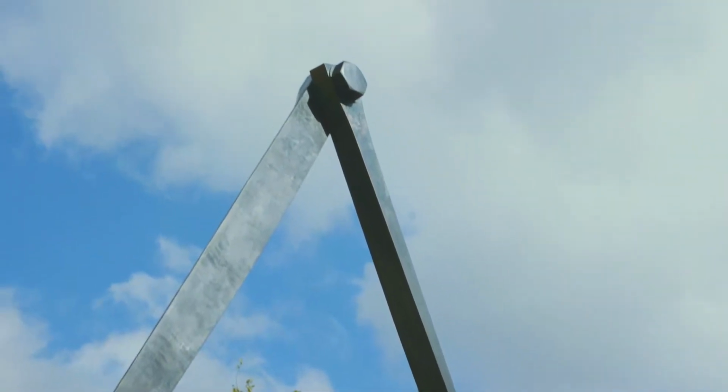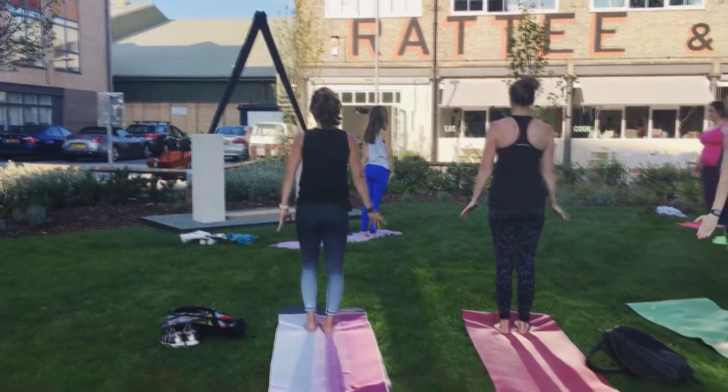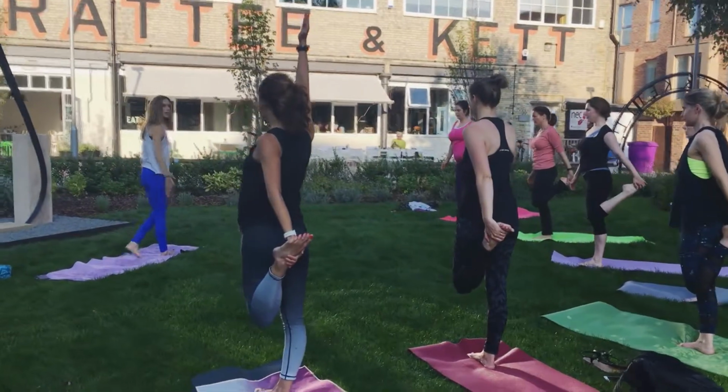To see it here now is great next to the old office, but what's more exciting is it's already been used by a local yoga group who practice in front of it, with the instructor positioning herself in between the calipers here. You're going to parallel off the legs.